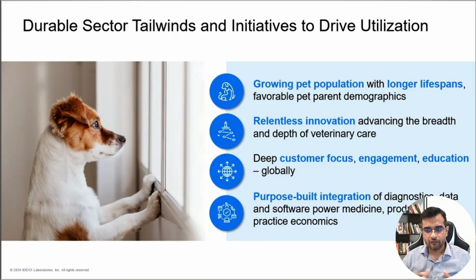And in terms of lifespans, the average cat is living 1.9 years more than it used to, and the average dog is living 1.4 years more. So as that end portion of your life is extended, there's going to be a consequent increase in the utilization of pet medical services. And then, as I mentioned again, a relentless innovation. Every year they come up with more point of care innovations as well as innovations in testing at later stages of the medical care.